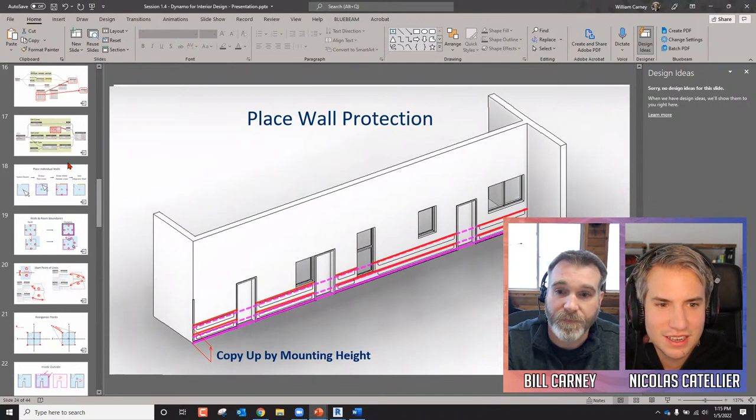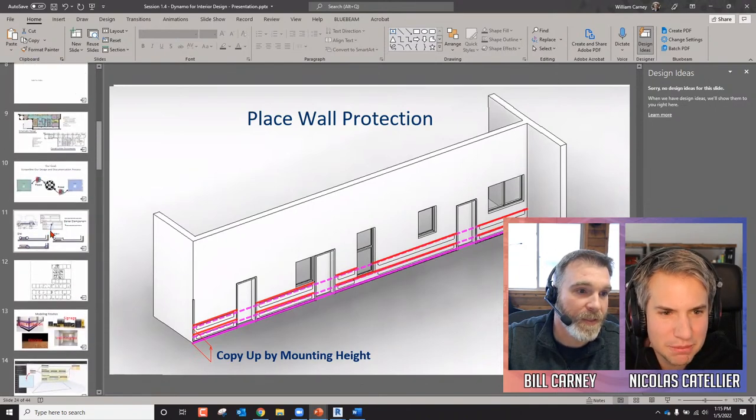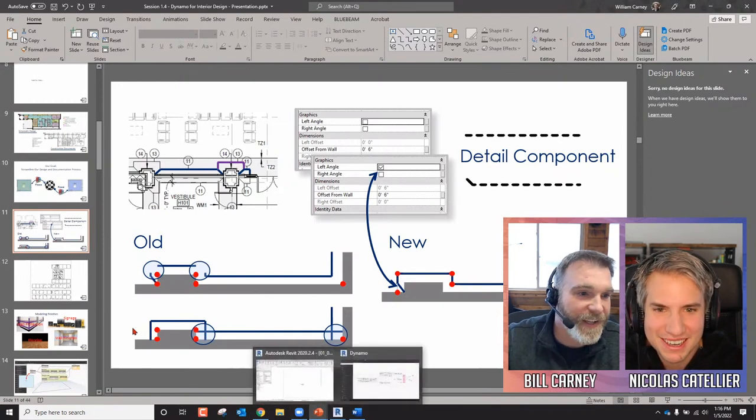Yeah, sounds good. So if we come back to that little paint accent wall drawing, can you show us an example? So what happens if you use Dynamo with it? I don't have one that will work right now, because the versions keep updating.